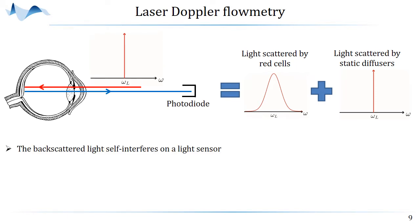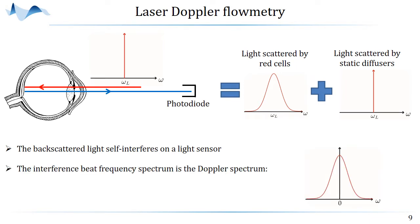So this light is coherent, it's able to interfere on the photodiode, and the trick is that the beat frequency of the interfering term is no longer centered on the omega L frequency of the laser, but instead it's centered on the zero frequency, which means that the Doppler spectrum can then be studied. It becomes accessible by the photodiode because it's just a few kilohertz.